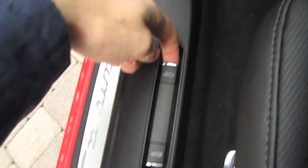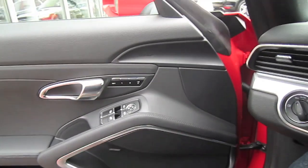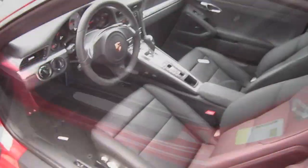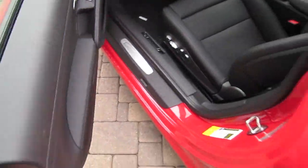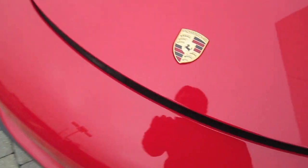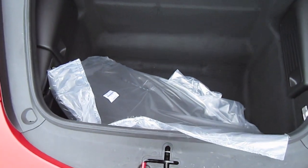And as in this case, the engine is in the back and there is no direct access to it. Let's check out what's under the hood anyway. The trunk compartment goes all the way to the floor of the car and you can actually fit a couple suitcases in it.